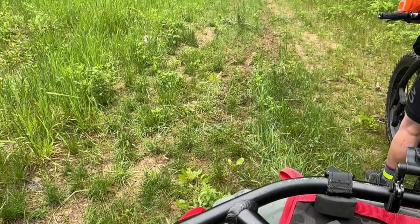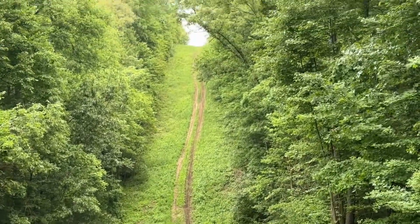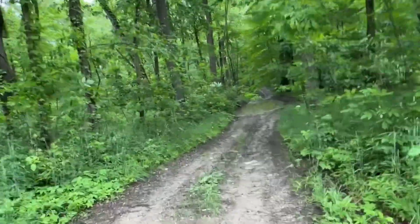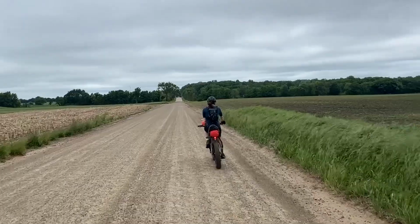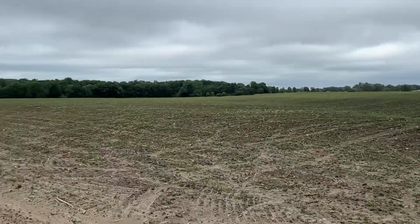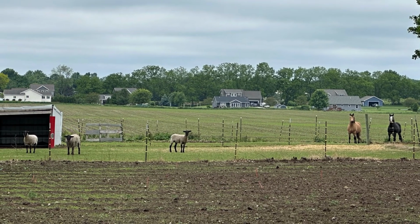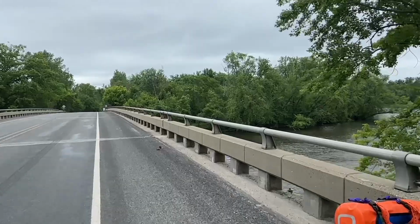And if that wasn't bad enough, now we have that. And that is definitely a walker. And it's going to take me a long time to walk up that. Oh, here we go. Grand River.